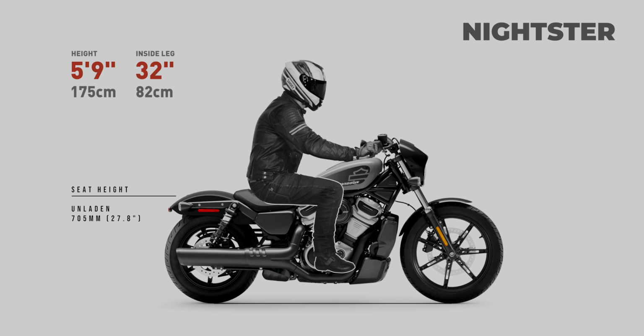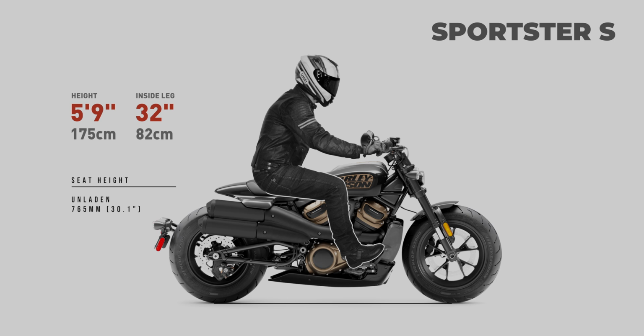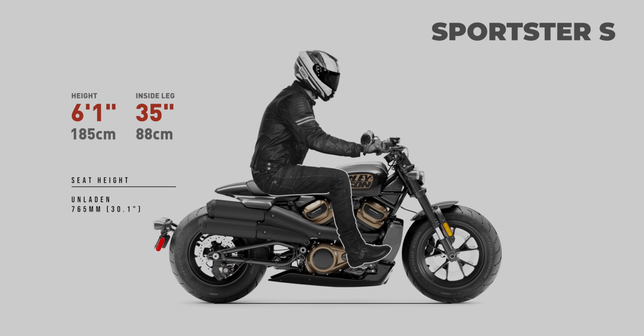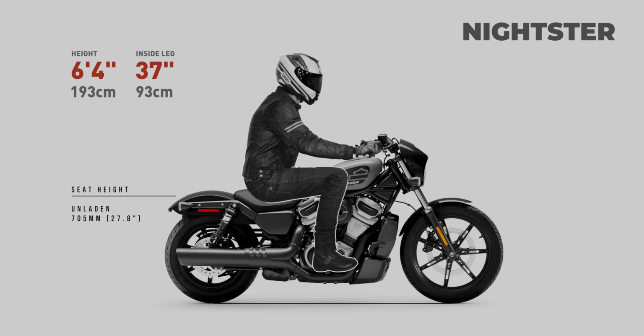The handlebars were closer to me and fell right at hand, although I did find the mid-control positions more comfortable on the Nightster over the Sportster S's more forward controls. I need to clarify here. On the Sportster S, in isolation my upper body was very comfortable leaning on the handlebars, and separately my legs were very comfortable in the forward control position. But when combined, I don't think it works as well.